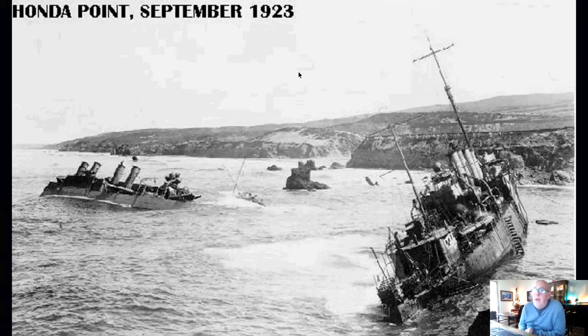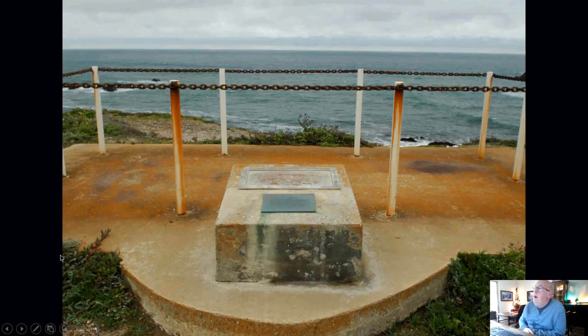One of the things you go by on the train, if you're following the map, this is letter N, Honda Point was the site of a naval disaster in 1923 where 7 destroyers turned too soon, thinking they were at the Santa Barbara Channel. They were coming down from the north, thinking they were at the channel, turned too soon and ran aground. I think like 7 people, something like that, died. Obviously did a significant amount of damage, if not total losses, to 7 destroyers.